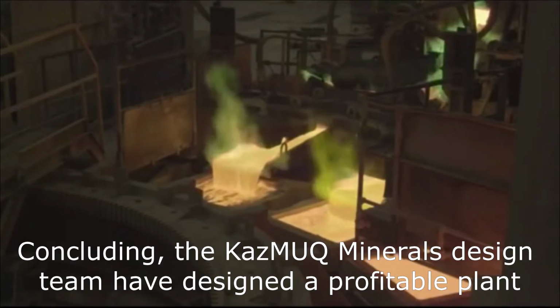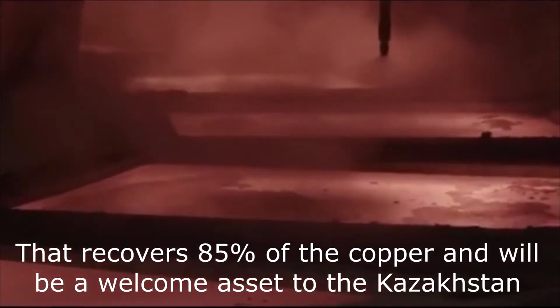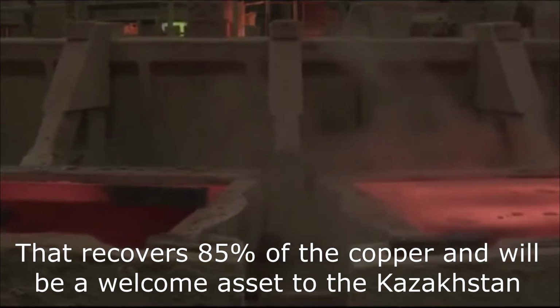In concluding, the KazMUQ Minerals team have designed a profitable plant that recovers 85% of the copper and will be a welcome asset to the Kazakhstan community and economy.